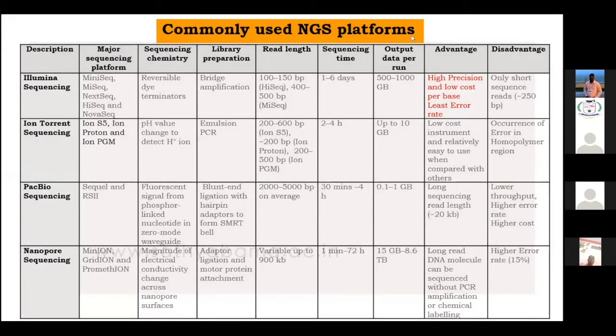Which NGS platforms are used nowadays? There are several sequencing platforms. The major sequencing platforms for Illumina are MiniSeq, MiSeq, NextSeq, HiSeq and NovaSeq. The sequencing chemistry for Illumina is reversible terminator. The library preparation is based on bridge amplification. The read length for Illumina sequencing is basically 100 to 150 base pairs, which is very short reads, used basically for the HiSeq sequencer, then 400 to 500 for the MiSeq sequencer. The sequencing time for Illumina is 1 to 6 days. The output data per run is 500 to 1000 Gb.